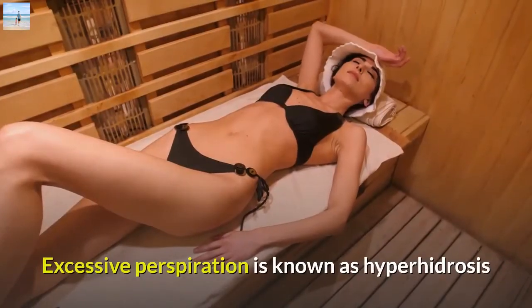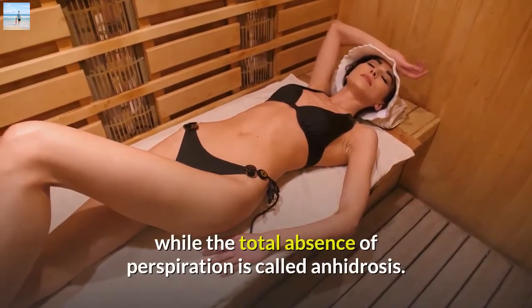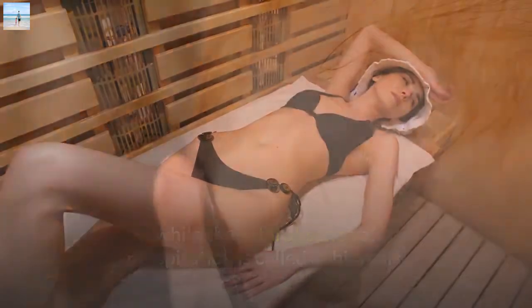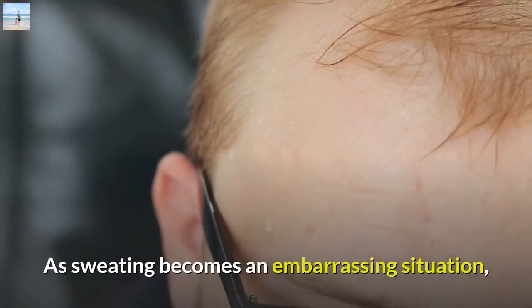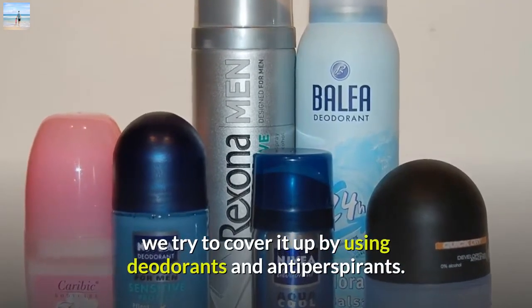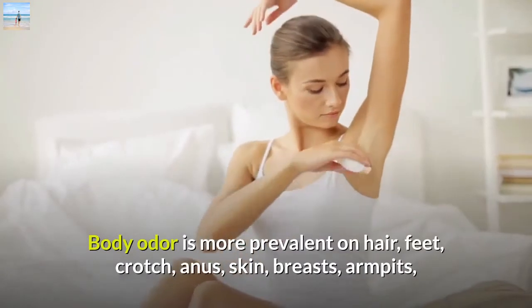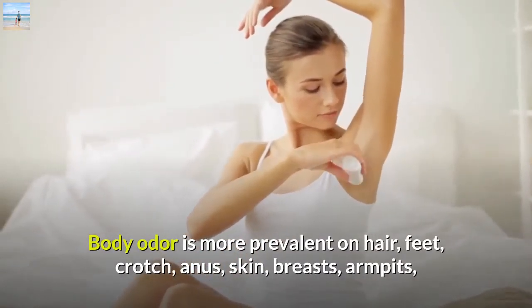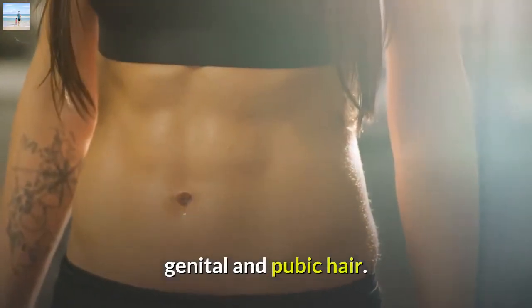Excessive perspiration is known as hyperhidrosis, while the total absence of perspiration is called anhidrosis. As sweating becomes an embarrassing situation, we try to cover it up by using deodorants and antiperspirants. Body odor is more prevalent on hair, feet, crotch, anus, skin, breasts, armpits, genitals, and pubic hair.